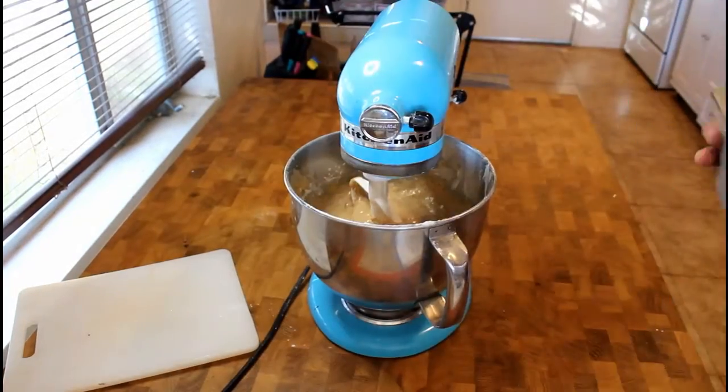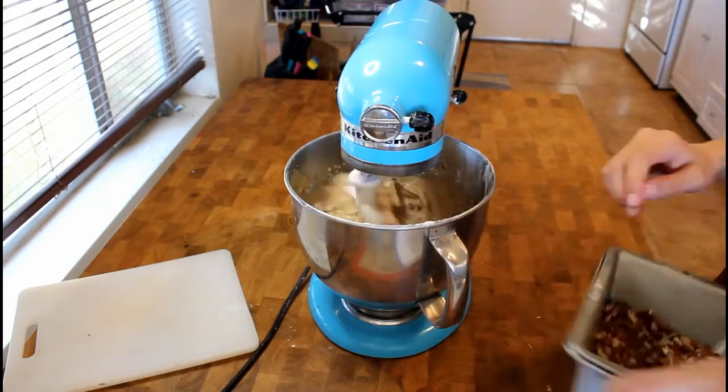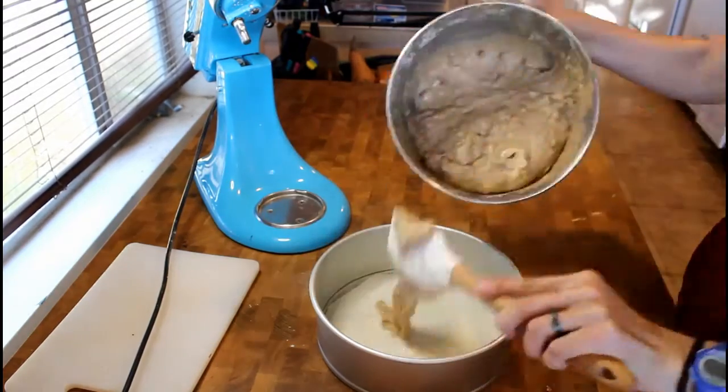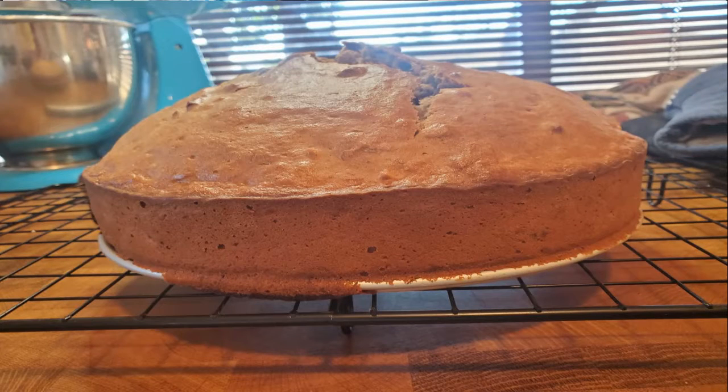In 2 or 3 greased baking pans, bake your cake batter at 350 degrees Fahrenheit for 25 to 35 minutes, rotating the pan halfway through. Cool completely before assembly.